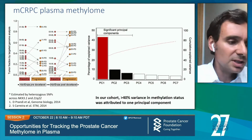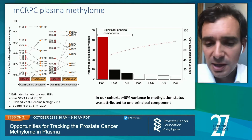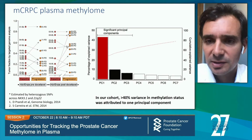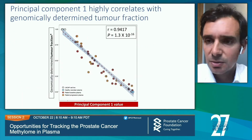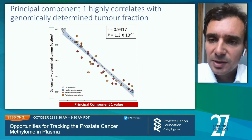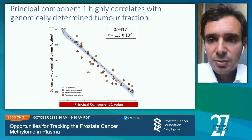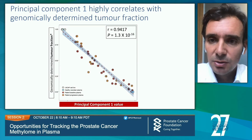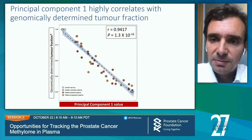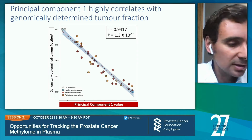And the first experiment we did to perform a dimension reduction of the data was principal component analysis. And what was striking was that a high proportion of the variance, more than 40% of the variance in methylation status in the set of samples, was attributed to one component. And we went on to investigate this principal component further and appreciated that this was strongly correlated with tumor fraction. So what proportion of the DNA arose from tumor? And that tumor fraction had been defined using a genomic test.